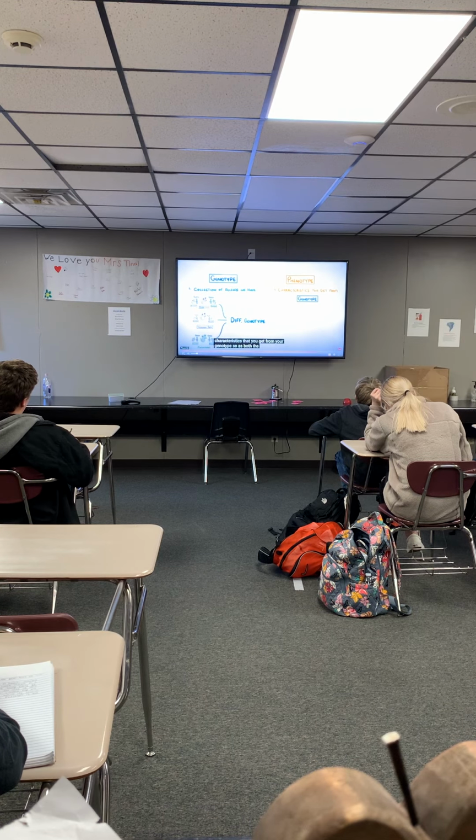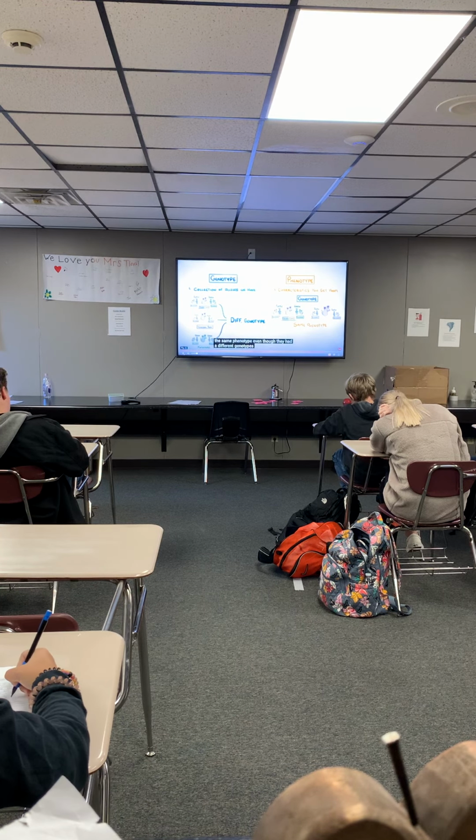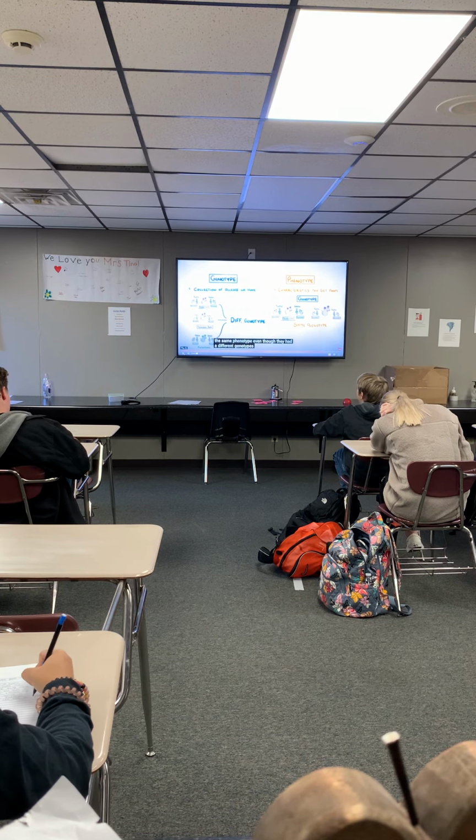As both the heterozygous mouse and the homozygous dominant mouse are purple, we would say that they have the same phenotype, even though they have different genotypes. So you can have the same phenotype even though you have different genotypes from your sibling. Wait, so you can have the same phenotype? Right, but have different genotypes.